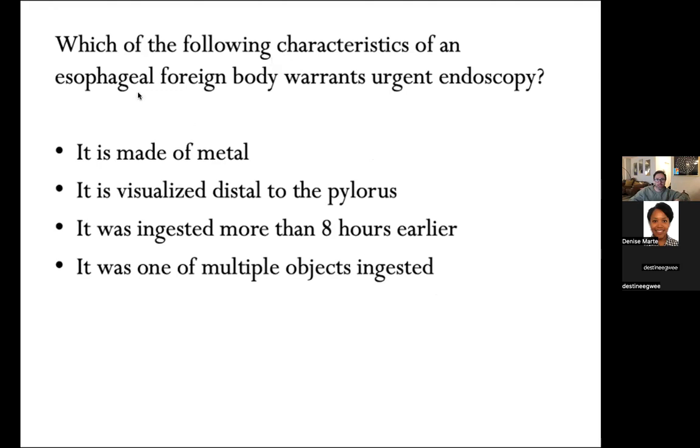Which of the following characteristics of an esophageal foreign body warrants urgent endoscopy? I feel like if it was multiple, like multiple magnets I'm thinking of, but that's in kids. So maybe the metal. Yeah, no, so it's multiple objects ingested together. Okay. Yeah, that would go.